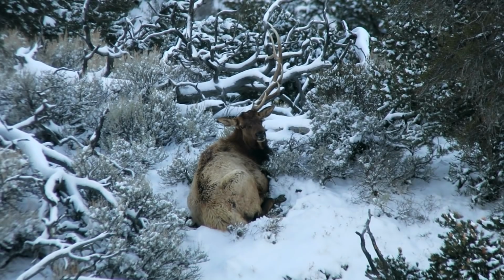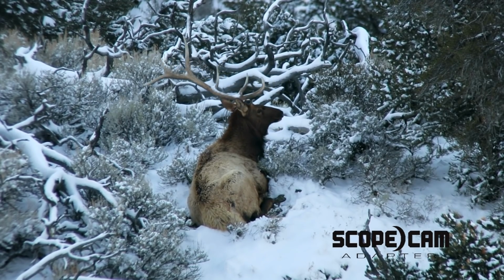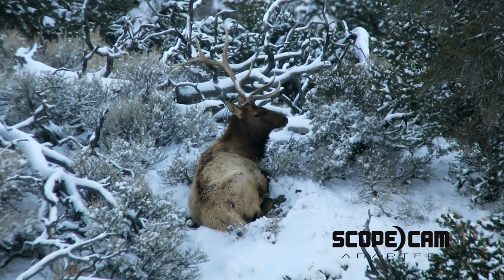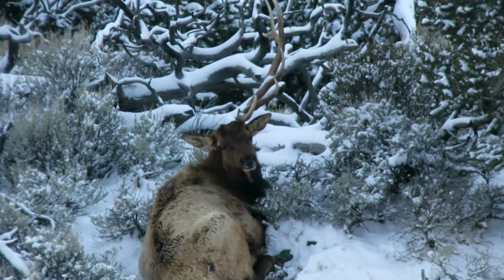Just after daylight, I reached the spotting point that I wanted to be on. I thought that it would put me about 1,000 yards out from where I thought the bulls would be, but to my surprise, I had him at 400 yards below me, and I had my scope cam adapter all set up at 400 yards, and he had one side. I was just about ready to capture some awesome video.